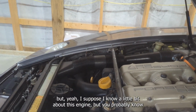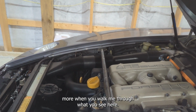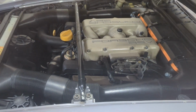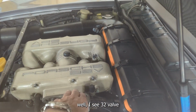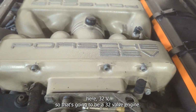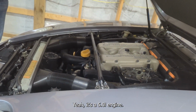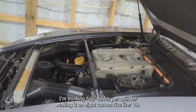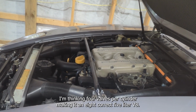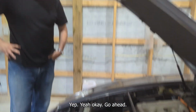I suppose I know a little bit about this engine. You probably know more. Why don't you walk me through what you see here? Where do we begin? Well, I see 32V, so that's got to mean a 32-valve engine. Yes, it's a 5.0 liter engine. Doing some quick math, 32 valves, I'm thinking 4 valves per cylinder, making it an 8-cylinder, 5 liter V8. Correct. Yep. Okay, go ahead.